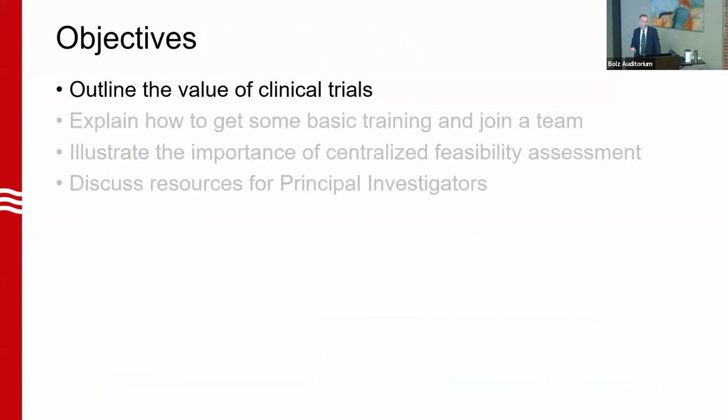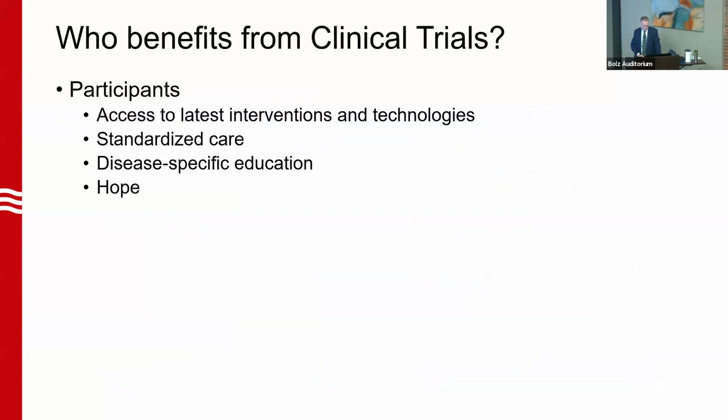So what are the objectives for this talk? To outline the value of clinical trials, to explain how to get some basic training and join a team, to illustrate the importance of centralized feasibility assessment for clinical trial review, and to discuss resources that are available for principal investigators. So who benefits from clinical trials?